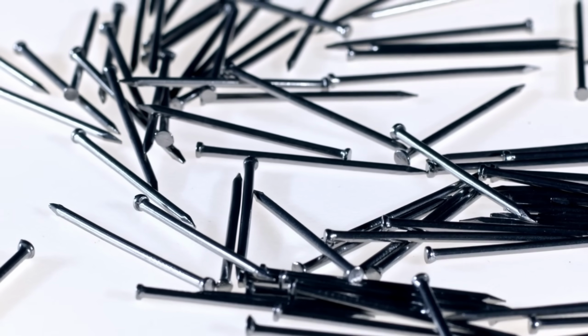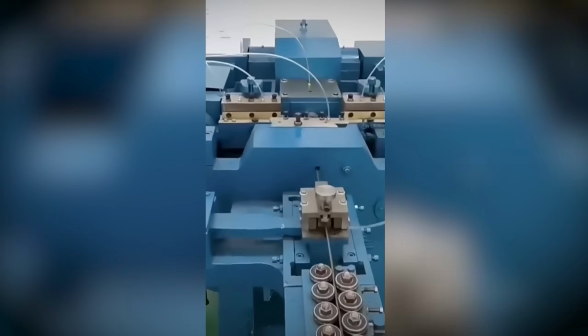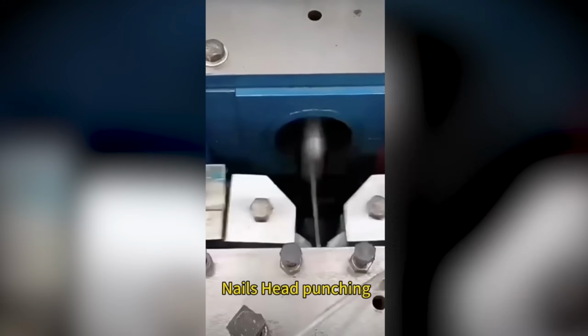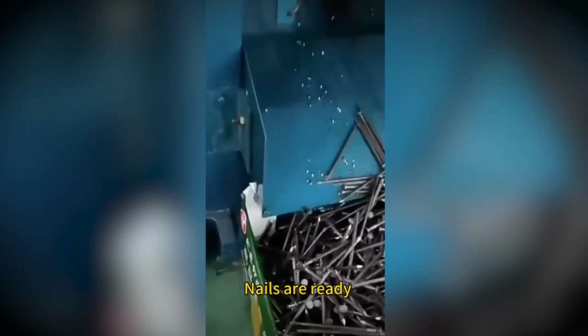In construction stores, customers are always looking for affordable, versatile, and durable nails. And this machine is perfect for meeting that demand. It transforms steel wire into thousands of nails per day. With a cost of $2,000, it's ideal for starting a business. Every 100 nails produced cost $1, and you can sell them for up to $5.